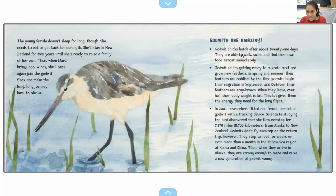Godwit chicks hatch after about 21 days. They're able to walk, swim, and find their own food almost immediately. Godwit adults getting ready to migrate molt and grow new feathers. In spring and summer, their feathers are reddish. By the time godwits begin their migration in September and October, their feathers are gray-brown. When they leave, over half their body weight is fat. This fat gives them the energy they need for that long flight.